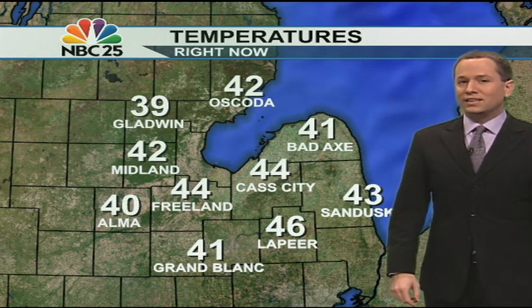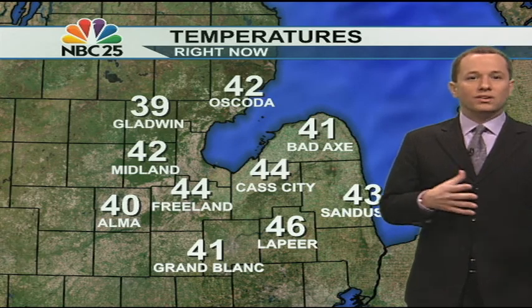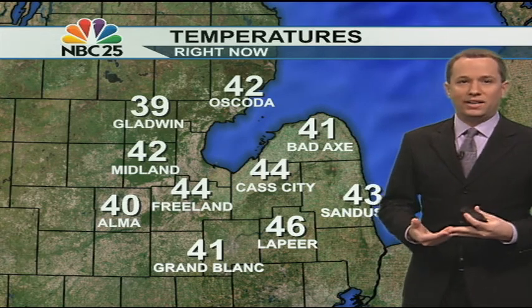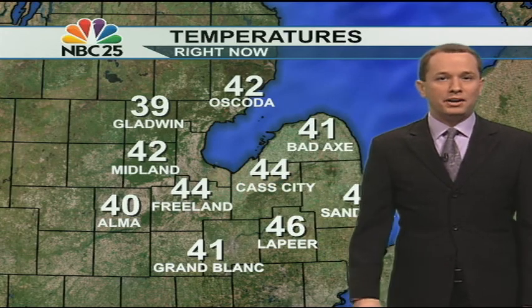But notice 46 right now in Lapeer. Remember, yesterday morning some of us were into the upper 30s. Well, today we're seeing that warm air starting to move in now. Only Gladwin is in the upper 30s now, but the rest of us are into the low to mid 40s. And this is the start of the warm air that's moving in.